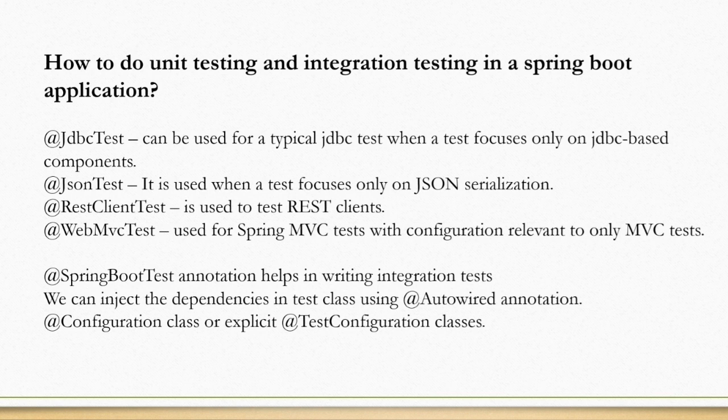So to perform unit testing, we can take the help of some specific annotations such as @JdbcTest. This can be used for a typical JDBC test when a test focuses on only JDBC based components. The next one, JsonTest. It is used when a test focuses on JSON serialization. The next one, RestClientTest. It is used to test REST clients. Next one, WebMvcTest. It is used for Spring MVC tests with configuration relevant to only MVC tests.